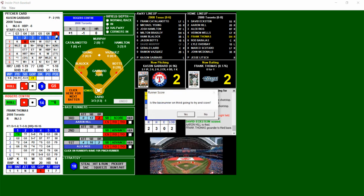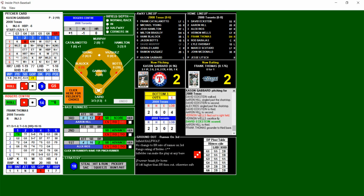Now they're going to try to score the runner. Yes. Hill will score. Are they going to go for the auto out? No. So with that, it's going to be on a fielder's choice. That's going to be a 3. Hill will get thrown out at the plate. Hill guns for home. Belloc takes it, throws it to Layard with the tag as Hill slides into him, and the umpire calls him out at the plate.